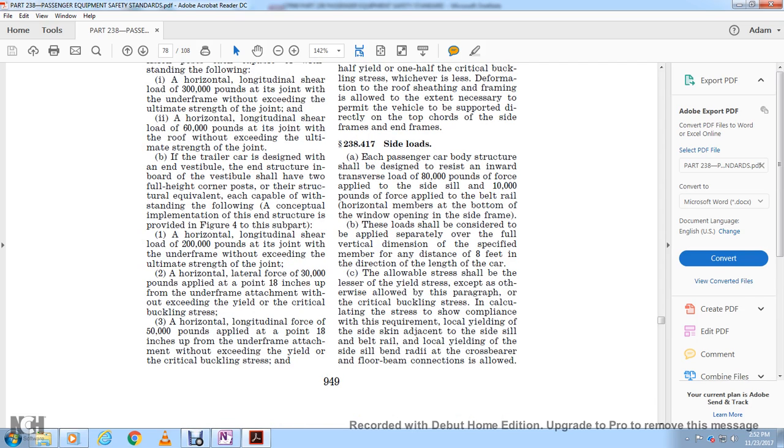Alright, 238.417, side loads. Each passenger car body structure shall be designed to resist an inward transverse load of 80,000 pounds applied at the side sill, and 10,000 pounds applied at the belt rail, horizontal at the bottom of the window opening of the side frame. The three loads shall be applied separately over the full vertical dimension, over a distance of 8 feet in the direction of the length of the car.